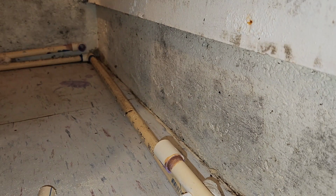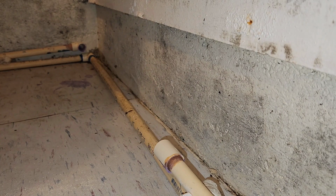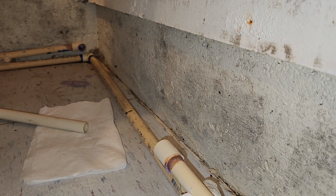All right, so I need to put the primer on this. And of course you can see where the primer kind of got on the floor there. So let me get my paper towel up here, because I don't want to get that stuff all over the place. This concrete floor is not easy on the knees. So let me move some of this out of my way.